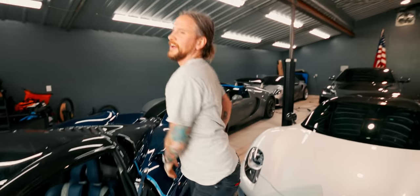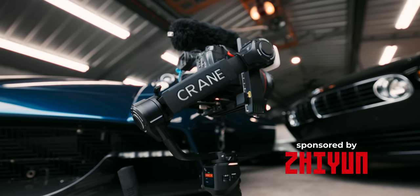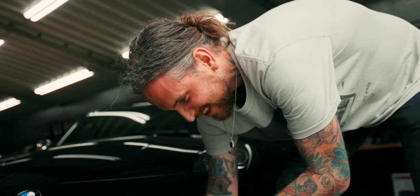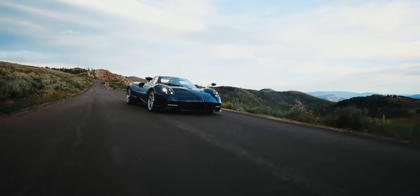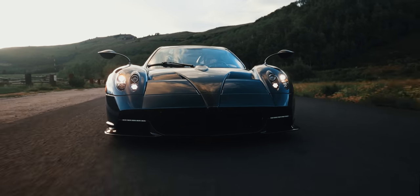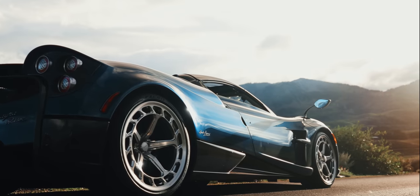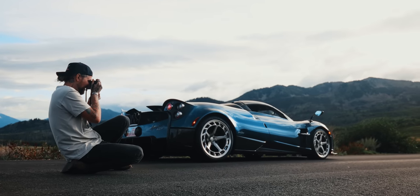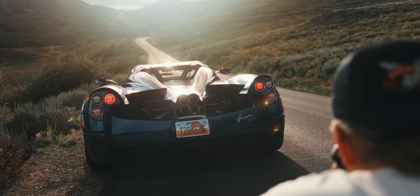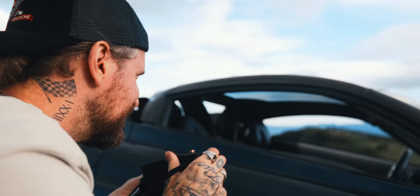I don't use gimbals often, but when it comes to a car like this, we're using the crane. Oh, hot damn, take my clothes off.